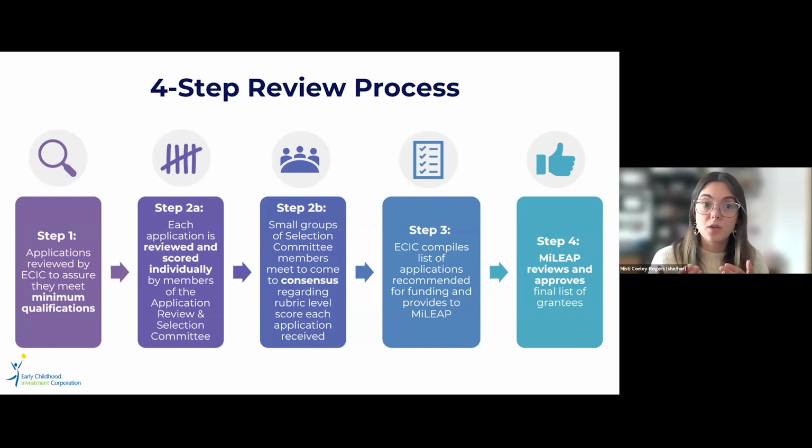So that means we're talking with each other. We're saying, hey, does this score work for you? If not, let's talk through what we could come to consensus and agreement upon. And that results in the final score for each application. Once we have those final scores, those applicants who have scored at the identified mark they need to be moved forward for recommendation are then moved on to step 3, where we compile that list and recommend those applicants for funding to MyLeap, who then makes the final approval for a list of those selected. That's step 4.